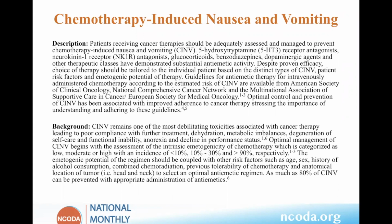And then we've seen over the past couple of years new NK1s come to market, new 5-HT3s, and combination products. So the purpose of this PQI was ultimately to help clinicians optimize therapies and know which patients would be more appropriate for what therapies.